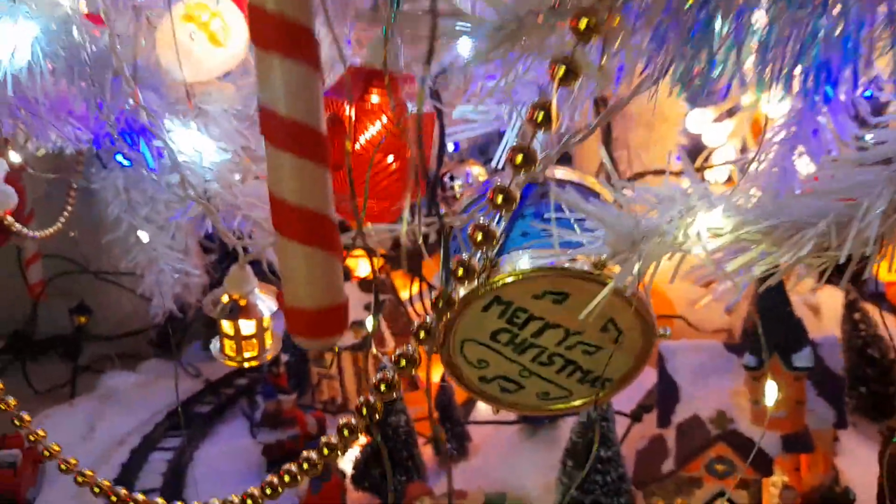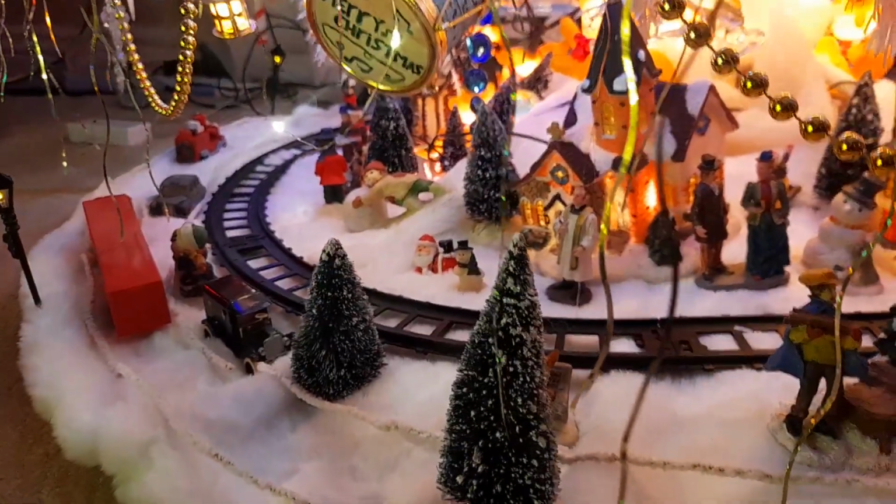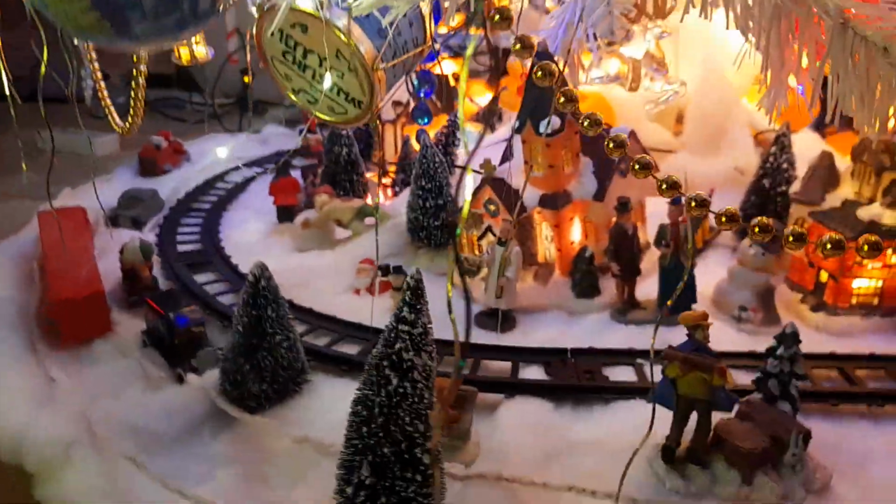And it goes right all around the whole thing, and that's just there. That's my Christmas tree going right up to the top of the ceiling and back down to the ground. Now I wouldn't mind a big bushy white tree. It's a 7-foot white tree I have, and let's go get the trains working.